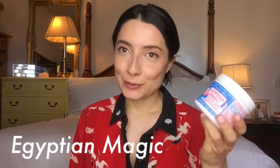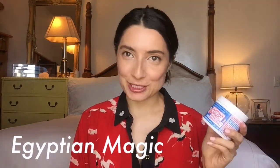The next thing I have is the Egyptian Magic Balm, and this is magic, some kind of ancient voodoo magic. It's very simple. It's got olive oil, beeswax, honey, bee pollen, propolis, and royal jelly. You can use this for everything. I've used this on my face, I've used it on my body, I've used it on my lips. I use this under my eyes also. If they're extra dry, I just put this on under my eyes and I'm good in the morning. It's great for dry hands. It's great for your cuticles.